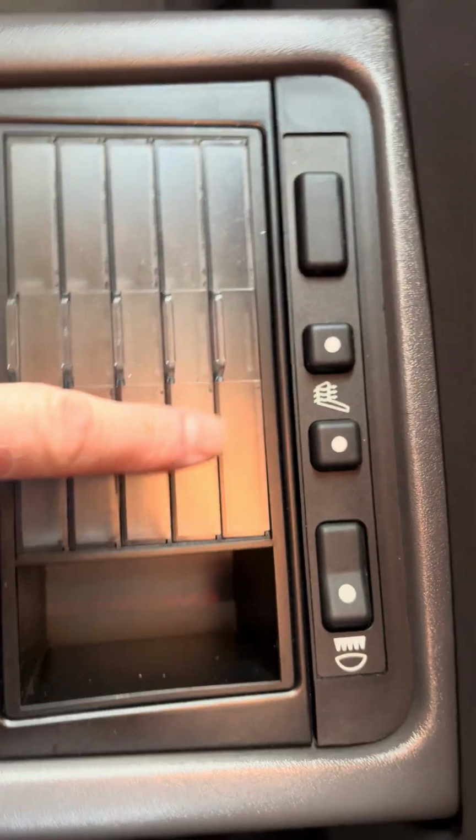This car has no less than 8 lights on the front. You've got your headlights, your daylight runner, you've got your DLRs, you've got your long range lights, and you've got your fog lights. So you've got 8 lights on the front. So down here you've got your long range lights and you've got your heated seats.